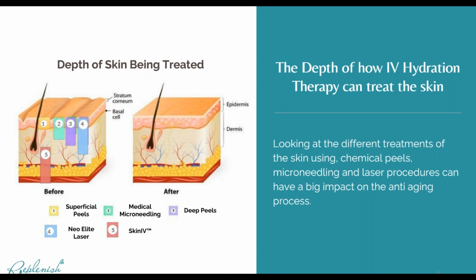The combination of the skin IVs, the infusion going directly into the vein, breaks into the capillaries. As you can see in the diagram, you have an IV infusion going through the veins. From the veins, you see the capillaries going into the dermis. This is what feeds the skin the proper nutrients it needs to nourish the skin and give it that boost to produce more collagen.